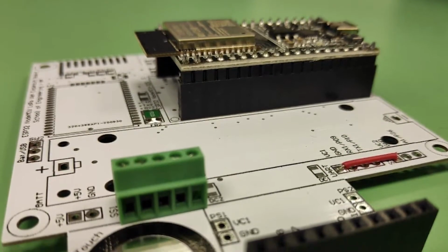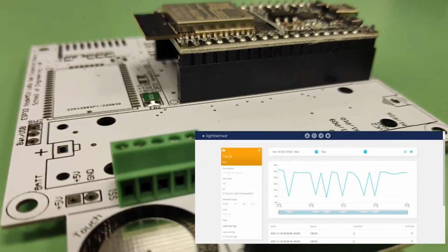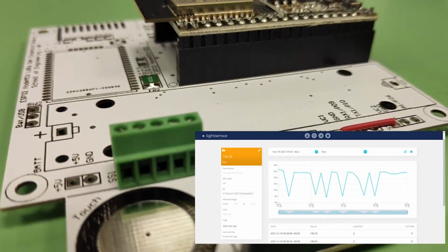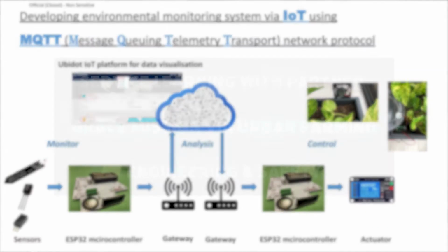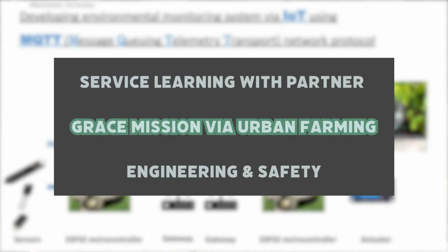In IRP 4, we integrate our learning with real-world settings by building a sensor controlled by ESP32 microcontroller with an IoT monitoring through a cloud-based dashboard for an urban agriculture setting. We are exposed to the new field of urban farming through our service learning journey and grow our urban vegetable in Engineering Science Center in a so-called urban setting in just 28 days.